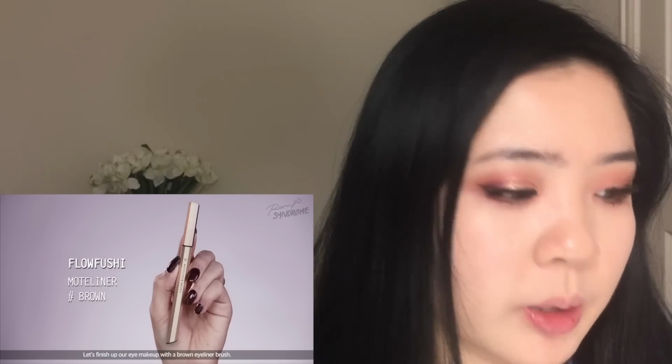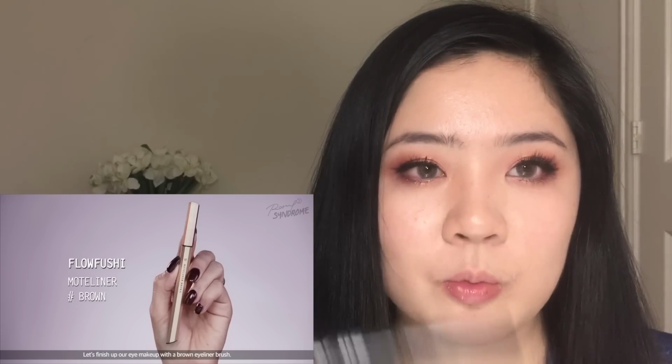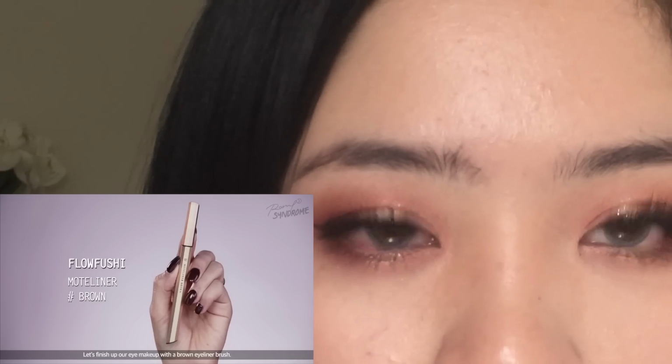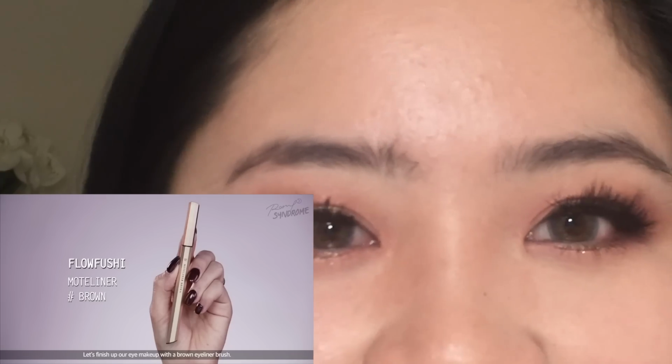Okay, brown liquid eyeliner. Ooh, do I have brown liquid eyeliner? I do have one, but it's really dried out. Let's try it, and, you know, if I get an eye infection, whatever. Let me zoom you guys in. Oh man, my eyes are red. I was like, I'm crying.